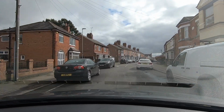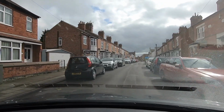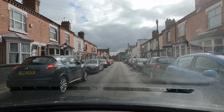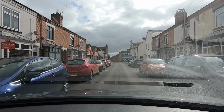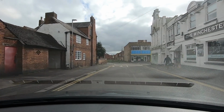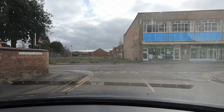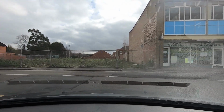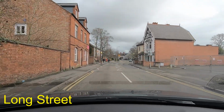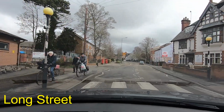I'm just going to take it really steady, just because it's a blind bend. I just need to make sure that it's clear there before I commit myself. Yep, it is clear. And a good job I did, really, because there's no real way to stop, is there? And to let people through. Anyway, we'll get to the end of the road, then we're going to turn left. So when we turn left here, that brings us on to Long Street, and that's going to bring us into where all the shops are in Wigston. Does anyone want to use the crossing? No, that's fine.